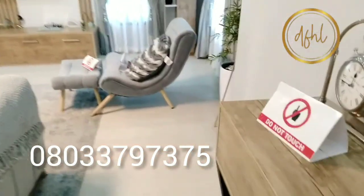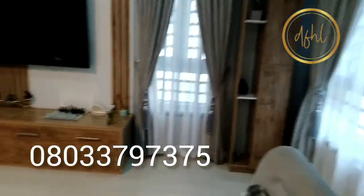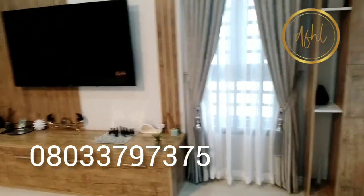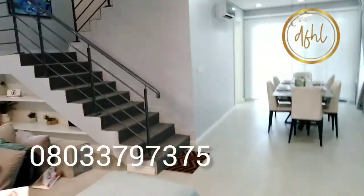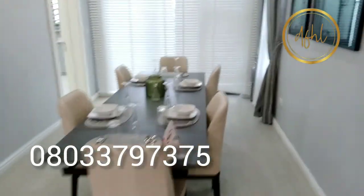So now this is the sample unit, furnished, but you are not going to get it furnished. But if you want us to furnish it, we can furnish it for you. It will come at a different additional cost. So this is the living room. And this is the dining area.